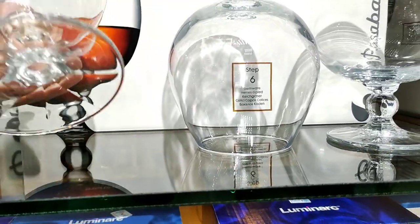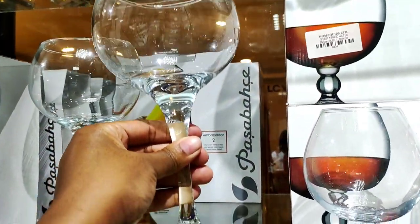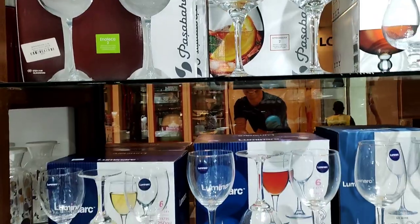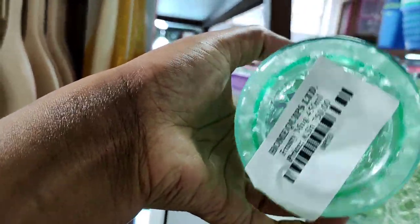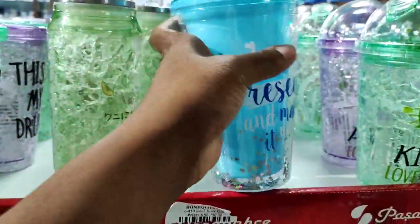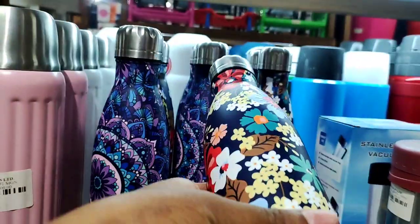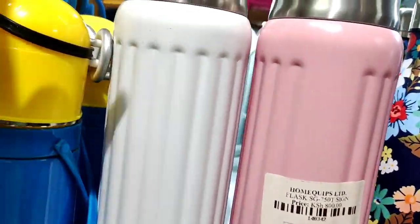If you are looking for wine glasses, you are sorted. Look at this. Your kitchen should be goals. Look at this set here. This one is going for only 750. This one is a glass going for 750. There's another one here. I have the shears, I don't have the scissors. Look at this one, how beautiful is this? This one is going for 700. This one is going for 800.